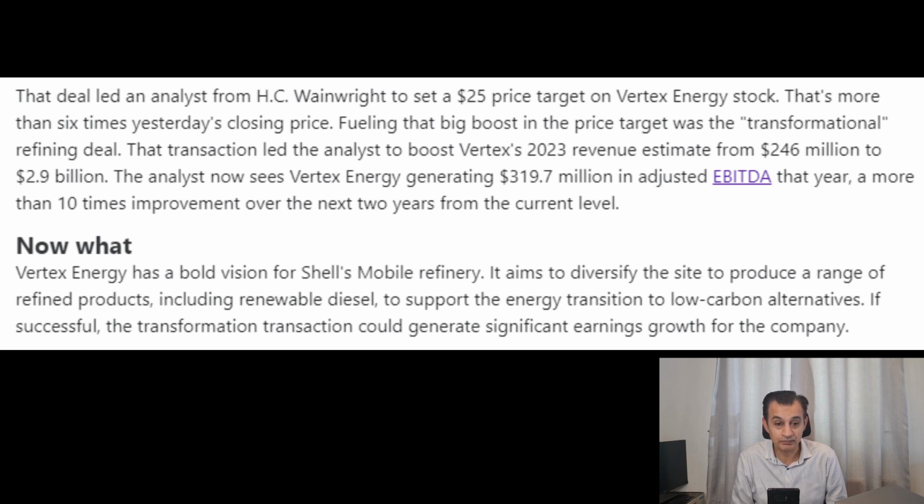So Vertex Energy has a bold vision for the Shell Mobile refinery. It aims to deliver the site to produce a range of refined products, including renewable diesel, to produce energy transition to low carbon alternatives. If successful, the transformation transaction could generate significant earnings growth for the company. So the company is in early stages. They've just purchased this new project, and going forward, once this leads to revenue generation, from the price of $7.80 that it is today, I do certainly see a huge markup on here.